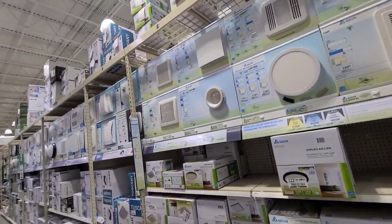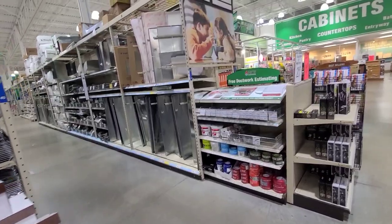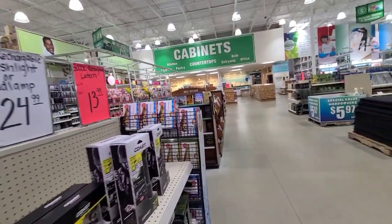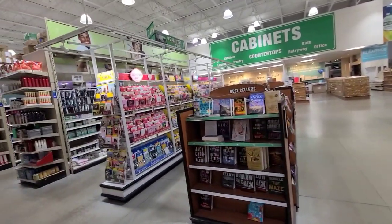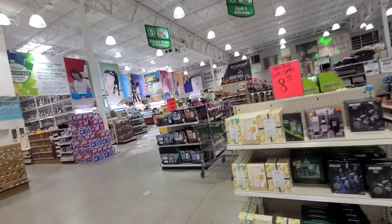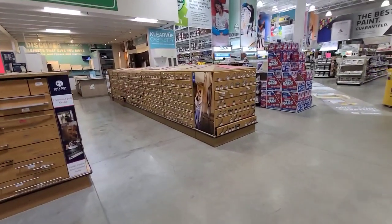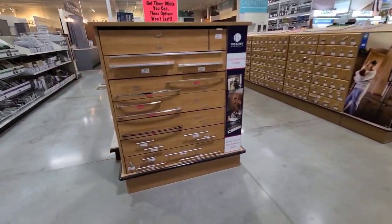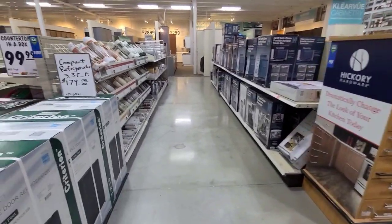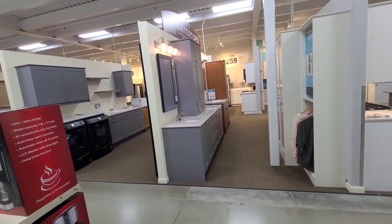For heating systems, bulbs, door handles. Is that the door handles? Door handles. Right here. Door handles. Utensils. You can get your utensils right there. Right there. I want you to look at these countertops.